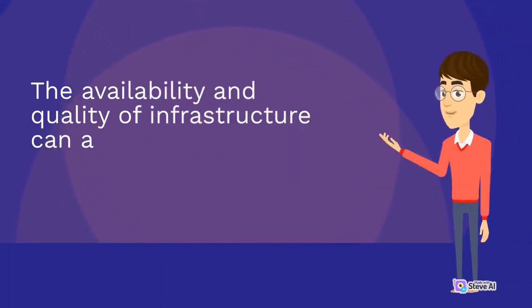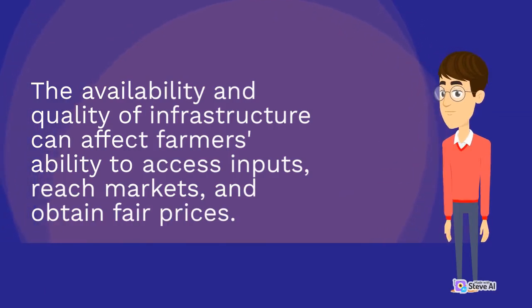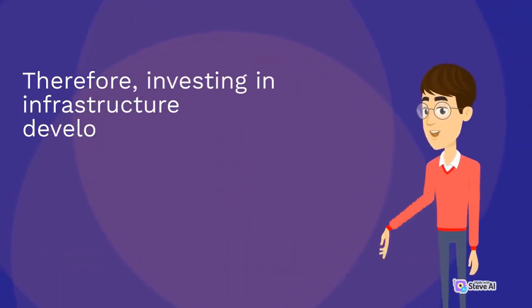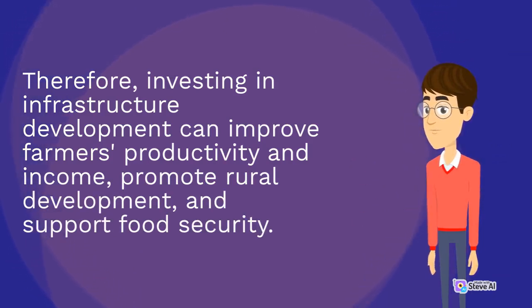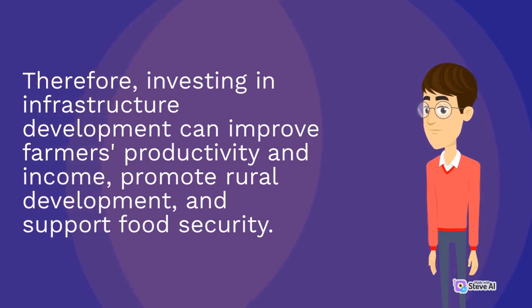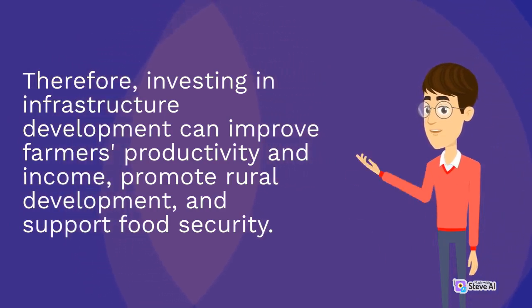The availability and quality of infrastructure can affect farmers' ability to access inputs, reach markets, and obtain fair prices. Therefore, investing in infrastructure development can improve farmers' productivity and income, promote rural development, and support food security.